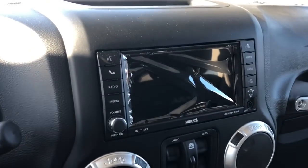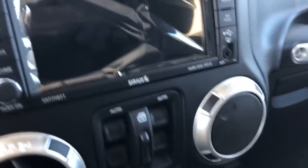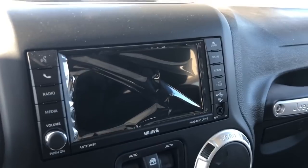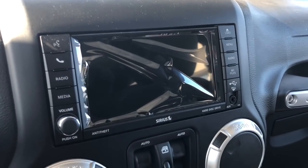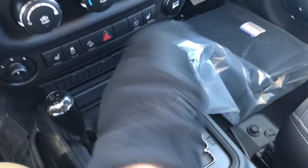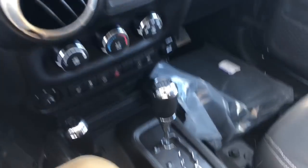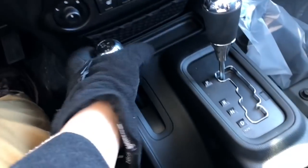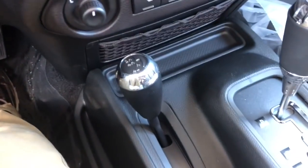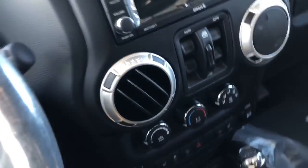This touchscreen too is the Uconnect that was available in the JKs. It still is available. Obviously, just now they use the different Uconnect system in the JLs, of course. So you definitely could get a touchscreen still, but you can get cloth in the JL as well. There's the shifter. I have nothing wrong with the shifter. I just do like how big the one is in the JL, and the 4x4 here as well, which is the very same system: 2-wheel high, 4-wheel high, neutral, and 4-wheel low.